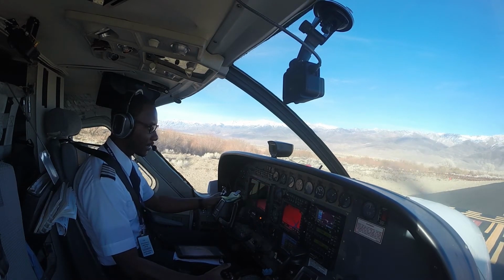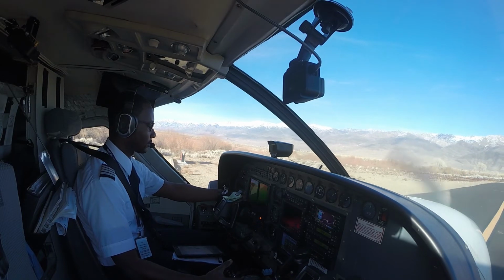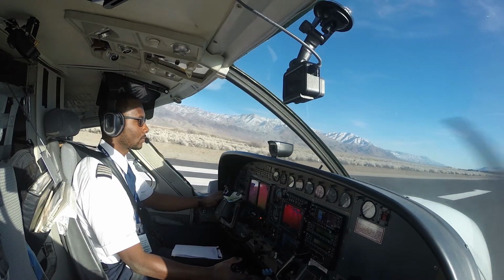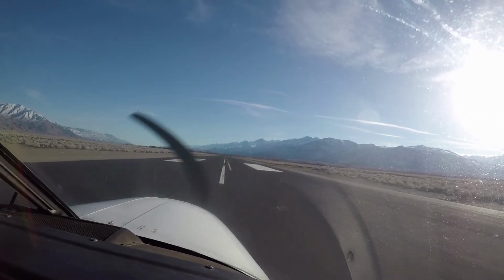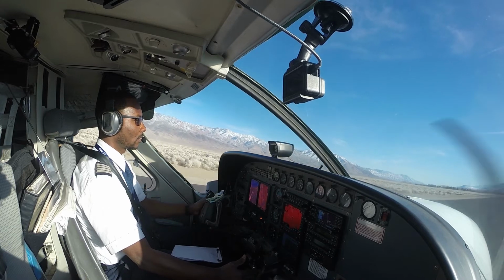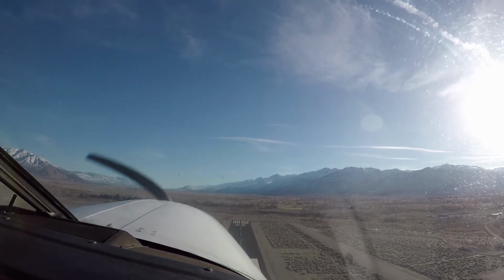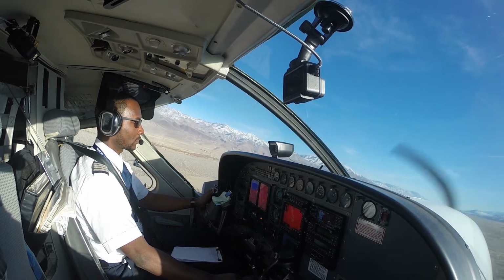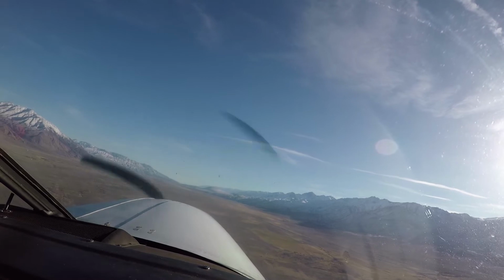Bishop traffic, Bac Valley 7654 is a Caravan, departing runway 17, Bishop. Bishop traffic, Bac Valley 7654 is a Caravan, departing the area to the southeast, Bishop.